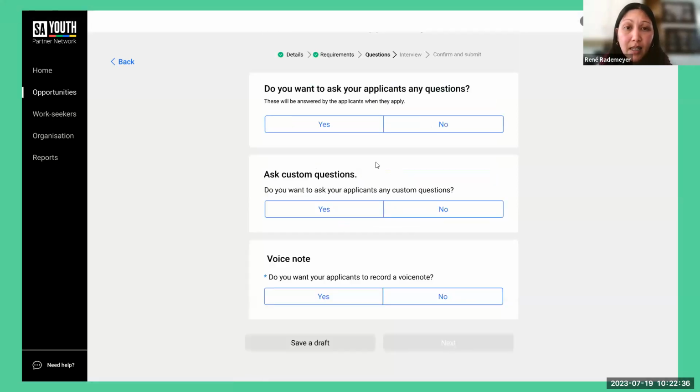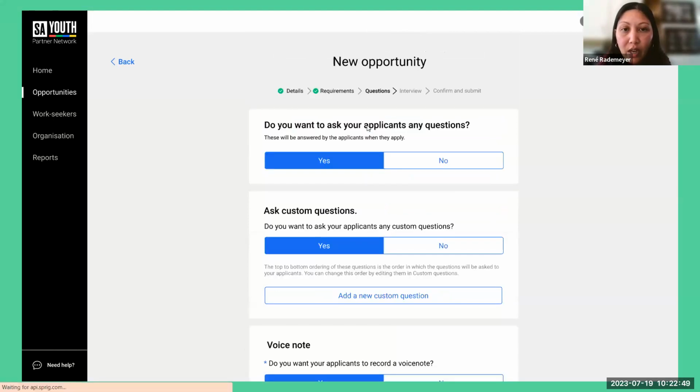And then the next piece is, you're able to ask questions as part of the application process. And this is really cool functionality for when you're wanting to do your shortlisting. It really works on streamlining it. And so we've got a bank of preset questions that you're able to go through. If it's not relevant to your role, absolutely don't ask it. Those are questions like just trying to understand and get to know the young person a little better.